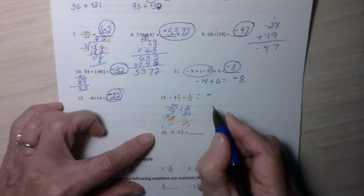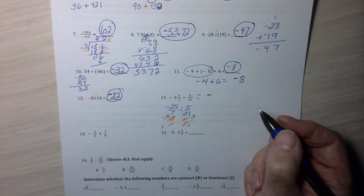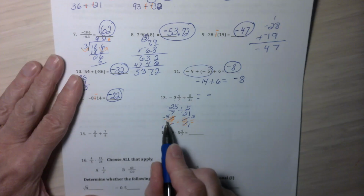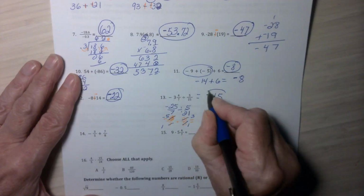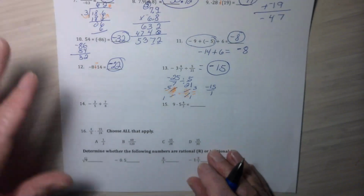7 will go into 7 once. 7 goes into 21 3 times. Remember how to do the shortcut? It's a numerator to a denominator. Now, multiply straight across. Negative 5 times 3 is negative 15 over 1. The answer is negative 15. Any questions? That's the most missed problem on the test last year, was the dividing with mixed numbers, because they didn't change them to improper fractions.